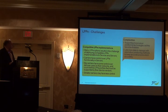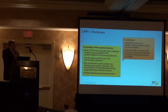So there are a few challenges with the LPPE implementations. One of the first ones is that there's so many choices and options, it's going to be challenging if the market's left to itself to come up with compatible sets of positioning methods and support them within these protocols. So in many ways, some carriers are going to have to define some profiles on this is what we expect in our network, both on our server and our devices. Otherwise, you'll end up with everything being incompatible. There'll be some devices which support Wi-Fi positioning, and the server will only support beacons or something. There'll be some incompatible mixes.